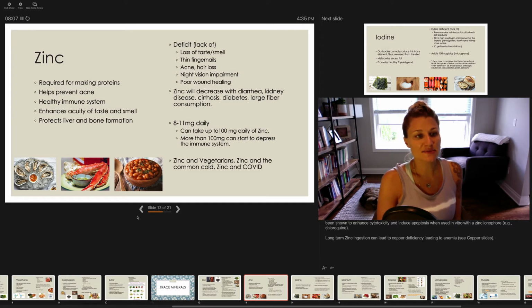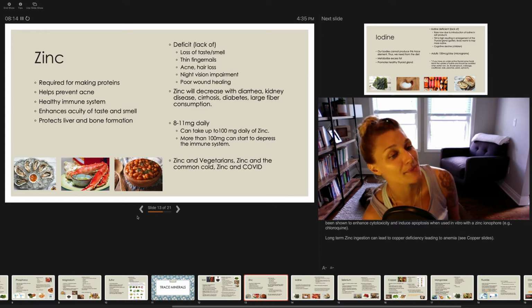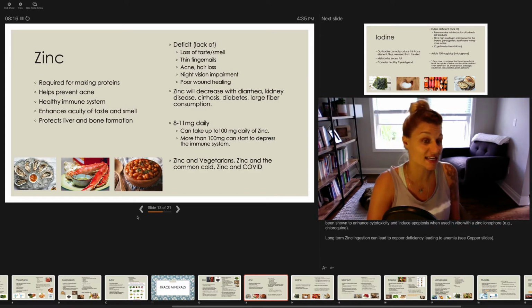Zinc. Zinc is a big one. It's required for making proteins. It helps prevent acne. It has a lot of healthy immune system properties. It enhances acuity of taste and smell, which is pretty cool to think about. And then it protects liver and bone formation.